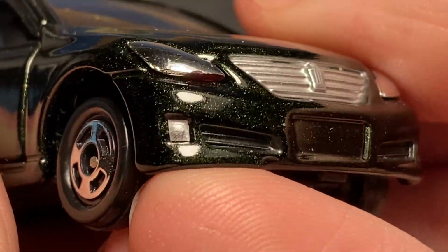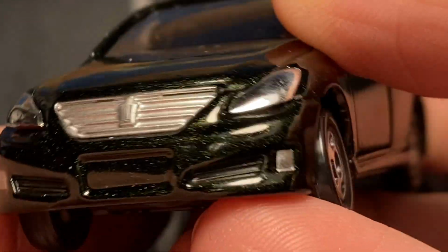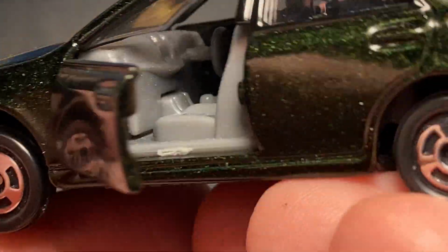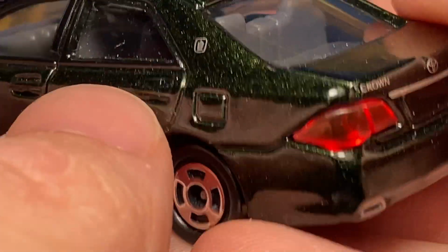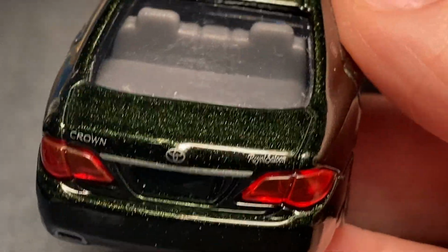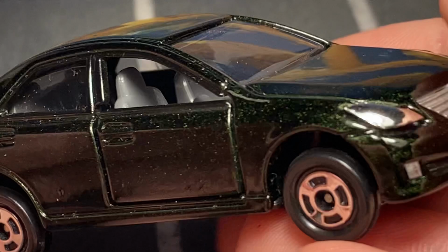We do get separate headlights. We got fog lights below. Your grille is just all chrome. You get the button rims. You got this beautiful metal flake green. That's awesome. Doors open. There's your interior. It's a gray interior with a black window trim all the way around. Your Crown logo on the C-pillar. You get lensed taillights, which is also unheard of for it to have lensed headlights and taillights. Toyota Crown, and this is a Royal Saloon trim level. You get your chrome tips on the exhaust and on your trim piece there. This is an awesome, beautiful release.